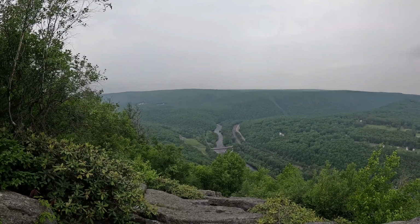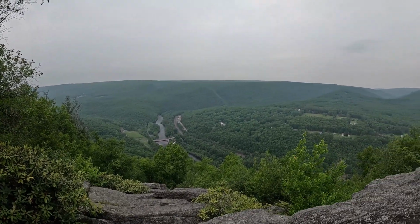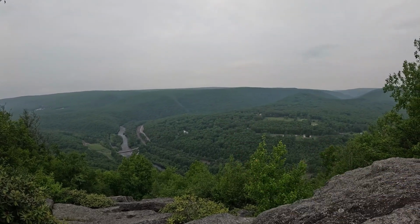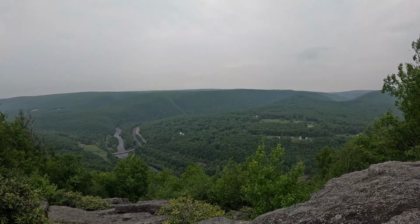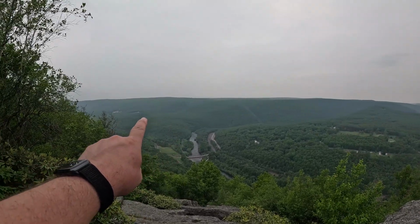Yep, you can see the scenic railroad down there, the bridge that everybody takes their pictures by. Way off in the distance in that little ravine there, it's a little difficult to see on this camera, but is Glenanoka Falls. Jean's Run is right there in the middle.